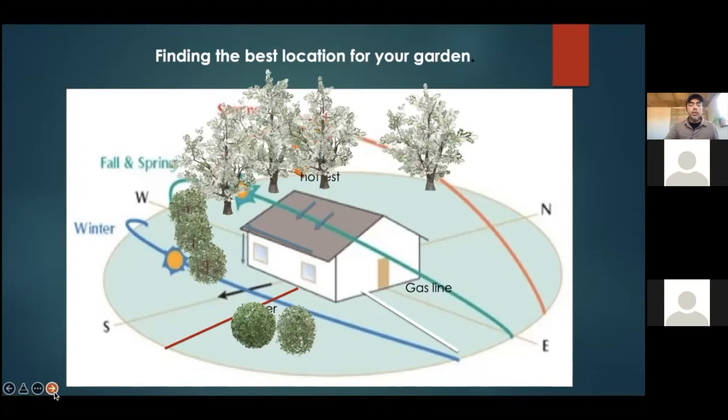And we are just using what nature is telling us. Nature is not going to change this pattern, but we can change the way that we think and place things around our house.